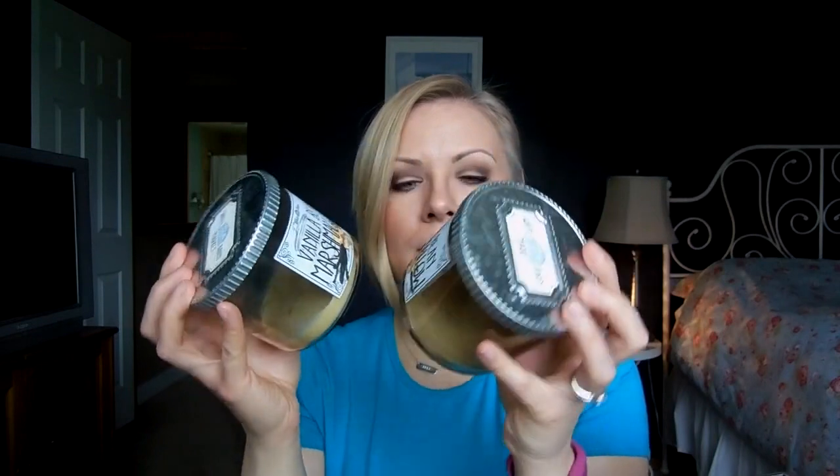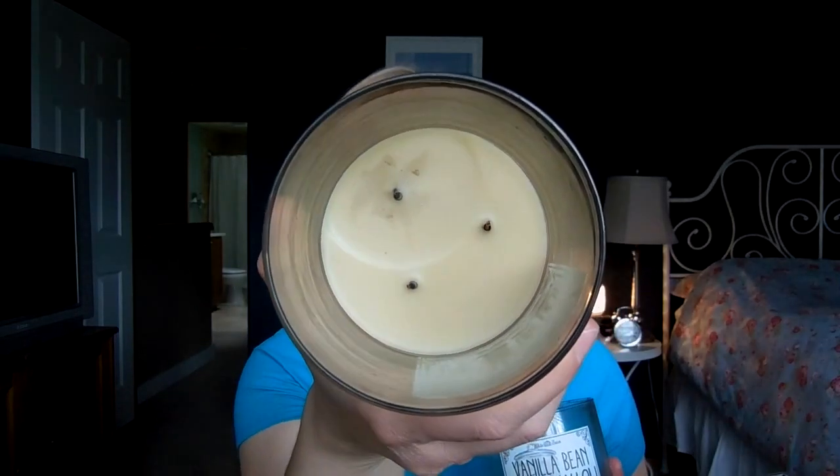Okay, Vanilla Bean Marshmallow from Bath & Body Works. There's two, and I did burn these, and you can see that there is some dark soot along the top. Same with this guy. This guy's even worse.